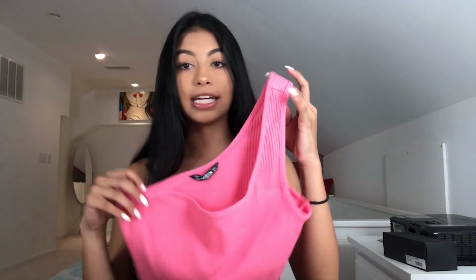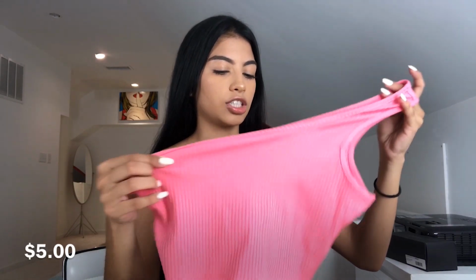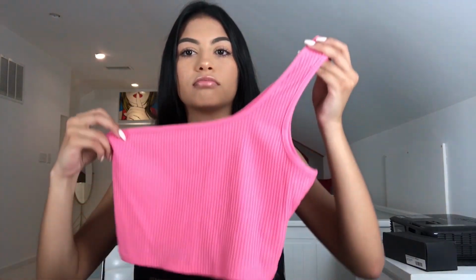Okay, so the first thing I got was this pink top. It's just a one sleeve. So the top is really stretchy. I love the material and it's kind of a rib texture. So I really like that. It's really trendy. Neon is coming back. Everyone wants to wear neon right now and I really like this. You can pair it with anything, literally with shorts, jeans, anything. You can wear this on a night out or even just anything casual. You can never go wrong. This is like a basic.